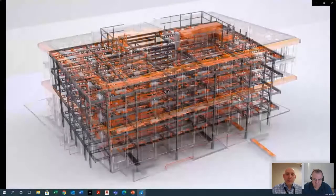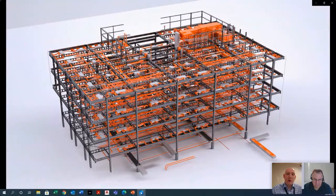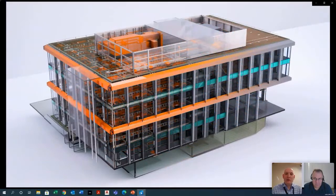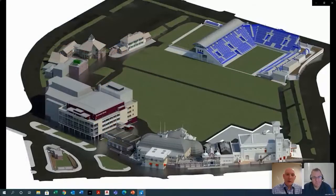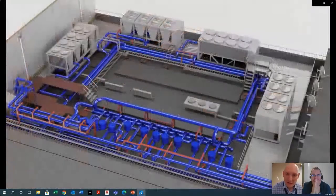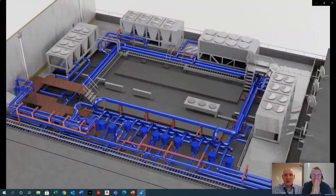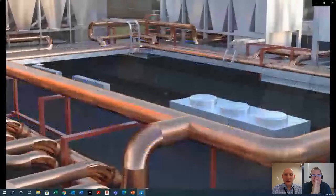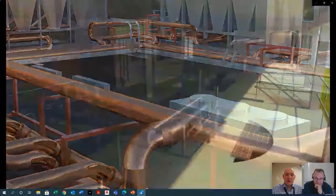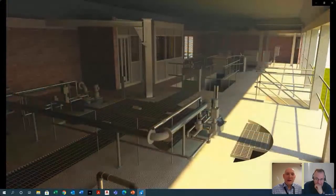This was a new build, and the important information there was to capture all the MEP before the building was sort of plastered and fitted out, so that they didn't miss things, and the outcome was the full detail of the building, what could be seen or not seen. That's a theatre complex and a lawn tennis centre. This is from a power station, much less exciting site, I guess, visually, but still it's very, very important for those to get details of their assets. These are air conditioning units on a roof, sewage treatment works, and the list goes on.